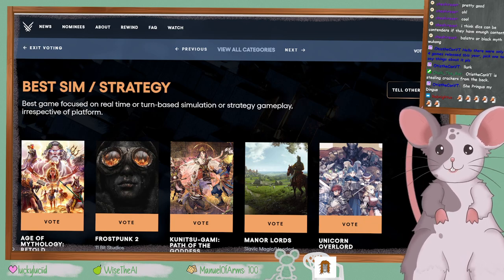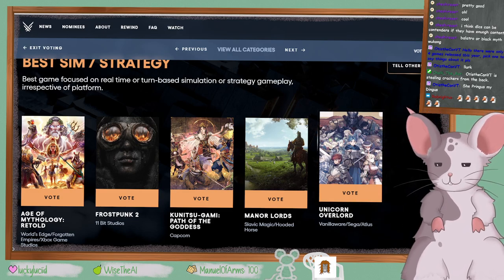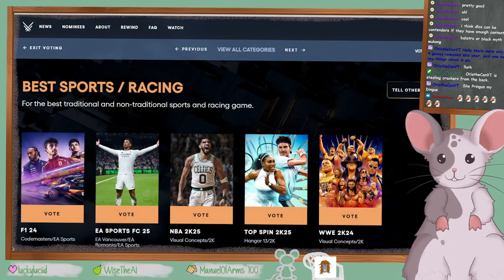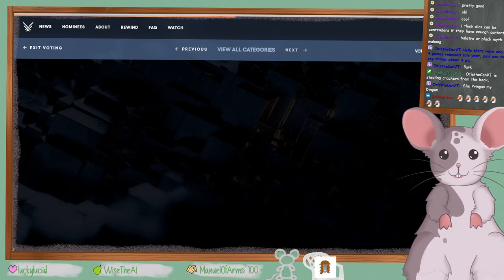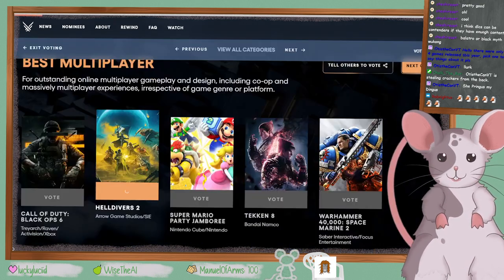Best sim/strategy game. Unicorn Overlord! I forgot that this came out this year! Let's go! I'm currently playing this game and it's good! We don't even need to see the other ones. Best sports/racing? Skip. Get this thing out of here. Best multiplayer? Helldivers. I already explained why.